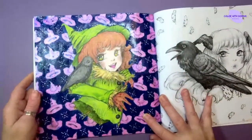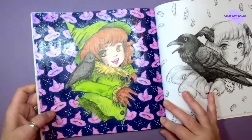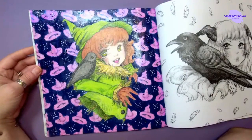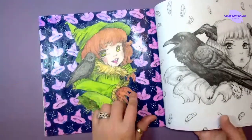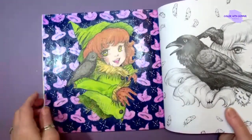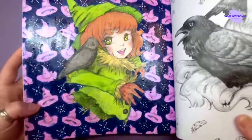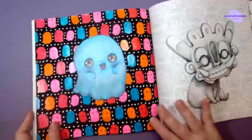And then I did this Scarecrow, and I believe I used Sargent art pencils on her. And the background is acrylic paint, and the hats are actually done with an iridescent acrylic paint that has like a holographic effect. And then I put extreme glitter all over the backgrounds, and then I used white jelly roll to add the little stars. Okay. I think this one did turn out cute. I'm kind of digging it.